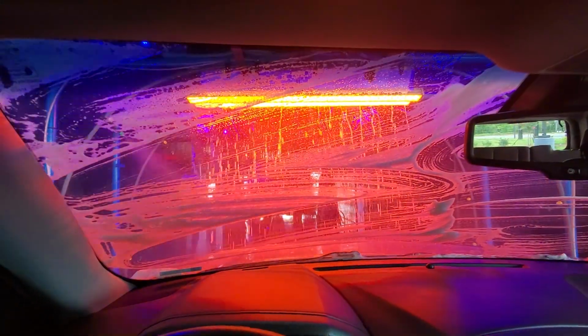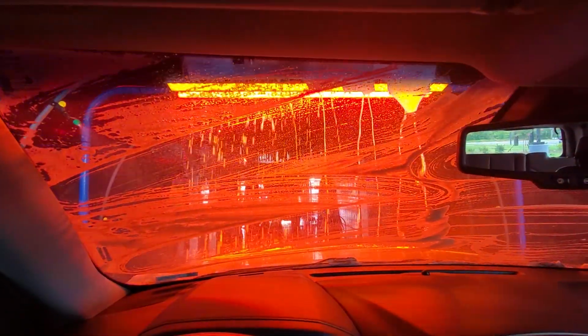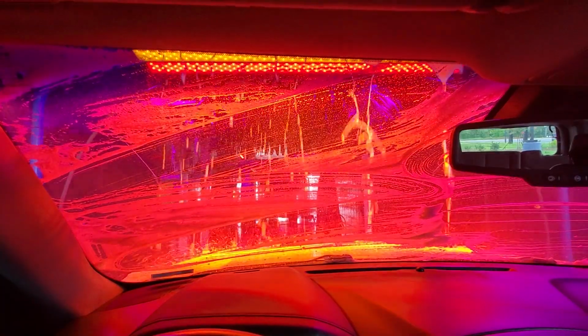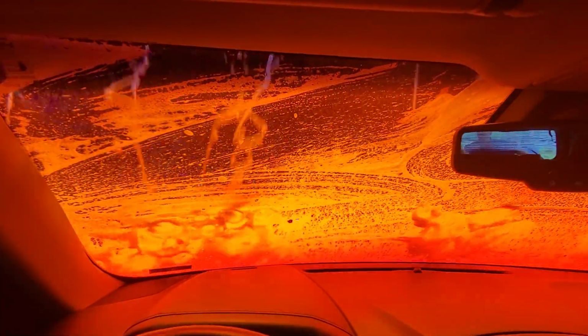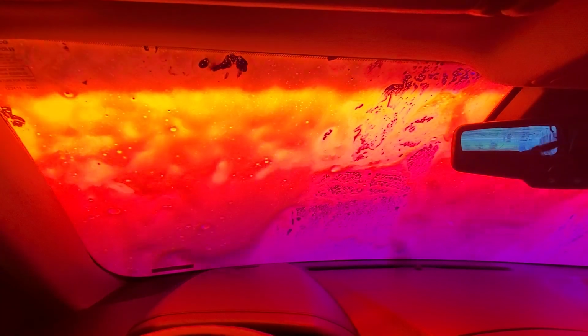As we enter here, this is our solar flare arch. You can see this initial deoxidizing soap that's part of our top wash process. It's a two-stage process that actually interacts with our hot wax as well to just leave your car as shiny as possible, and it really beads water well when you're done.